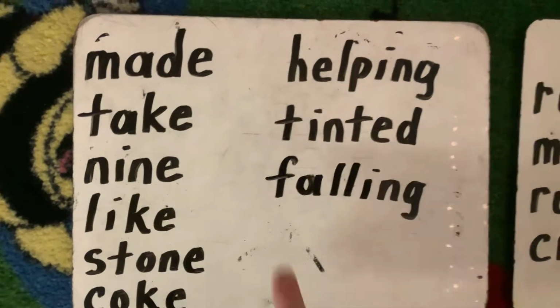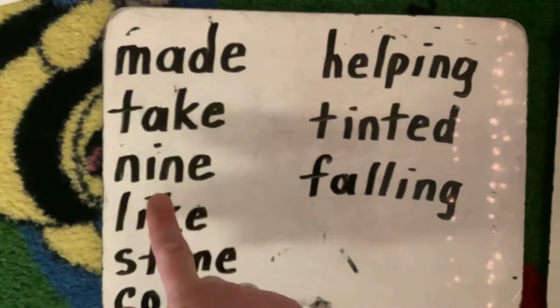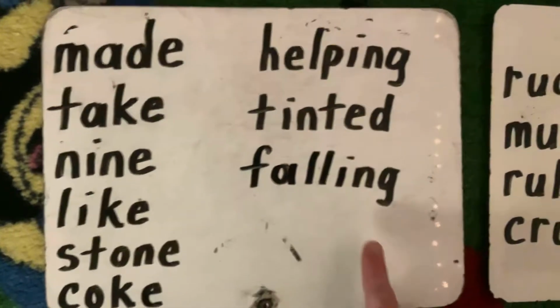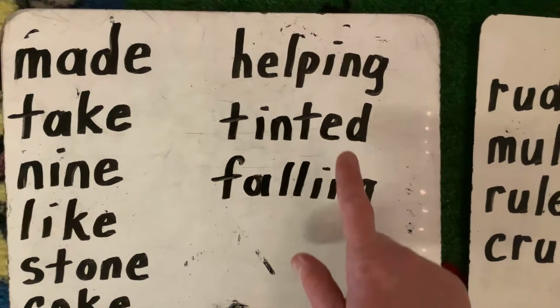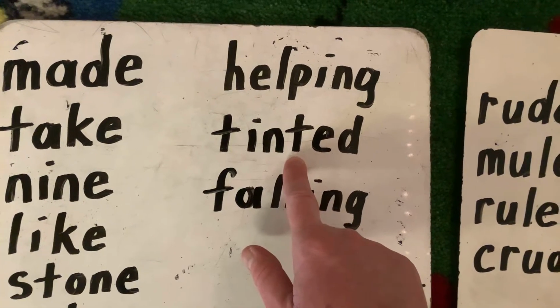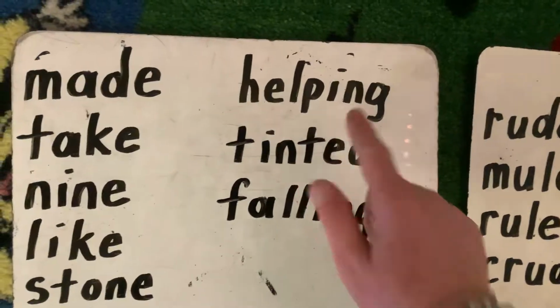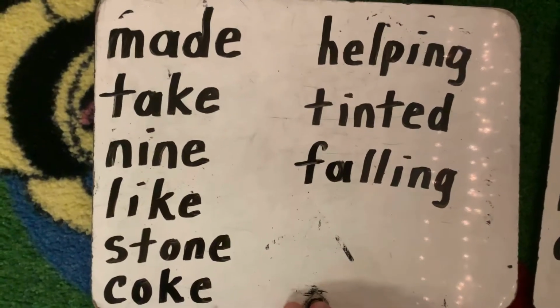We're going to review our silent E with our long vowels A, I, O, and we have our suffixes. ING says ing, it means right now. ED says ed, since our base word ends in a T, it means in the past. And there's our ING again, that means now. So you can read these words with me or echo me.